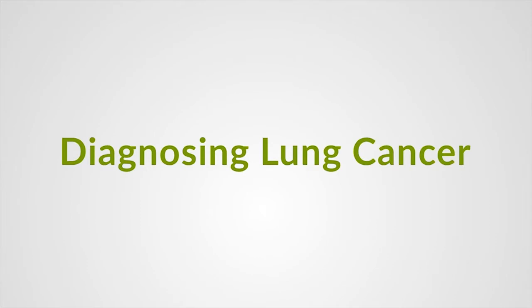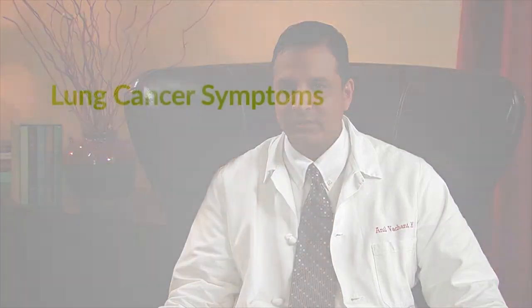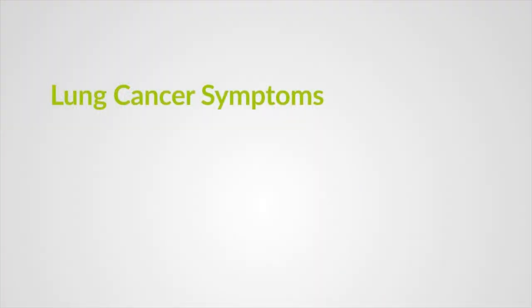Most commonly, doctors suspect somebody might have lung cancer when they see something on an imaging test, such as a CT scan, that looks like it could be a tumor. A CT scan takes a series of images from the top to the bottom of the lungs. However, your story could be different.